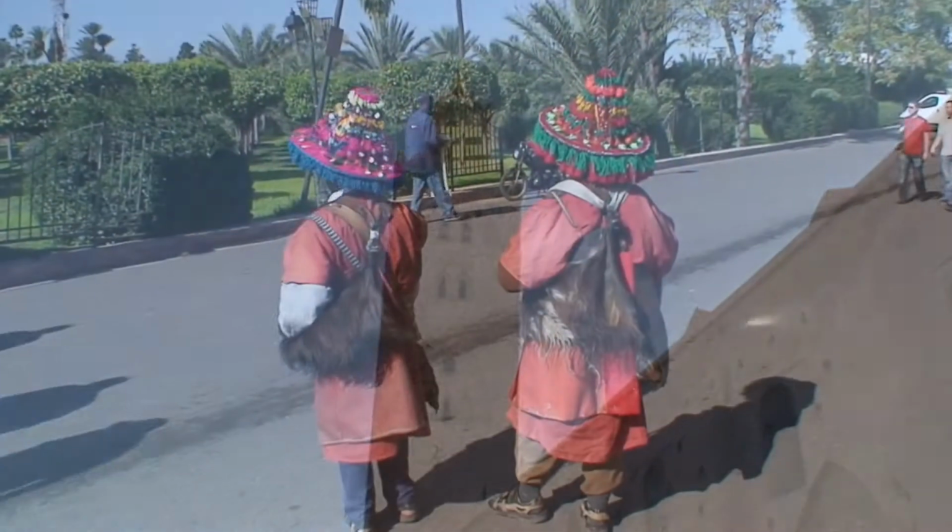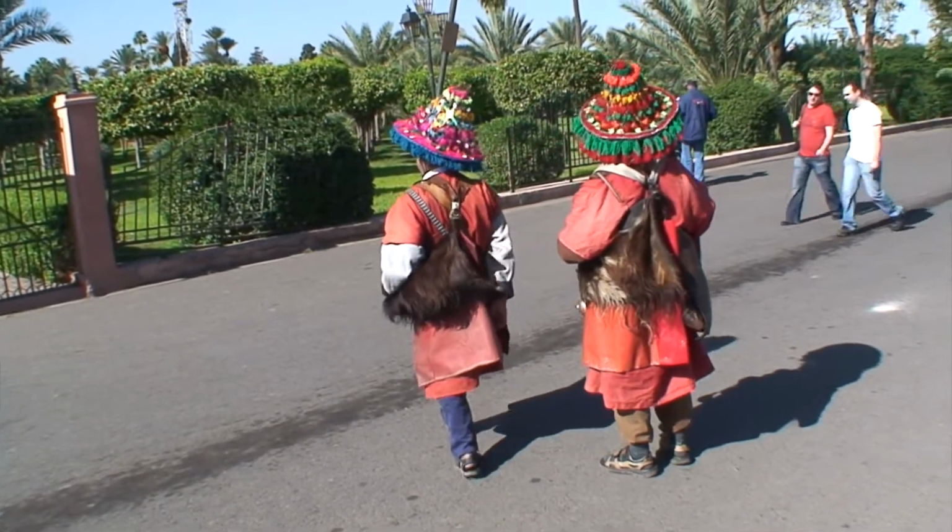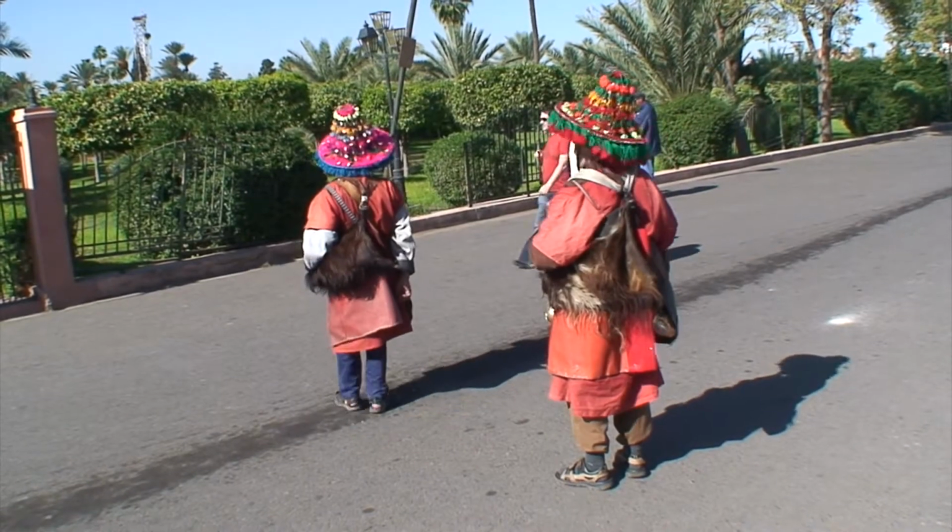Morocco. These are watermen, and they sell water to people on a very hot day. You can see the sacks where they keep the water on their shoulder.